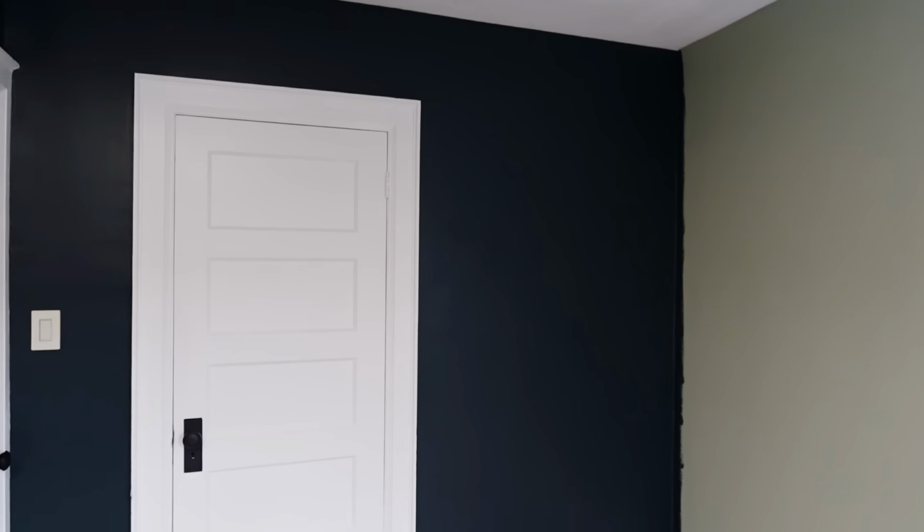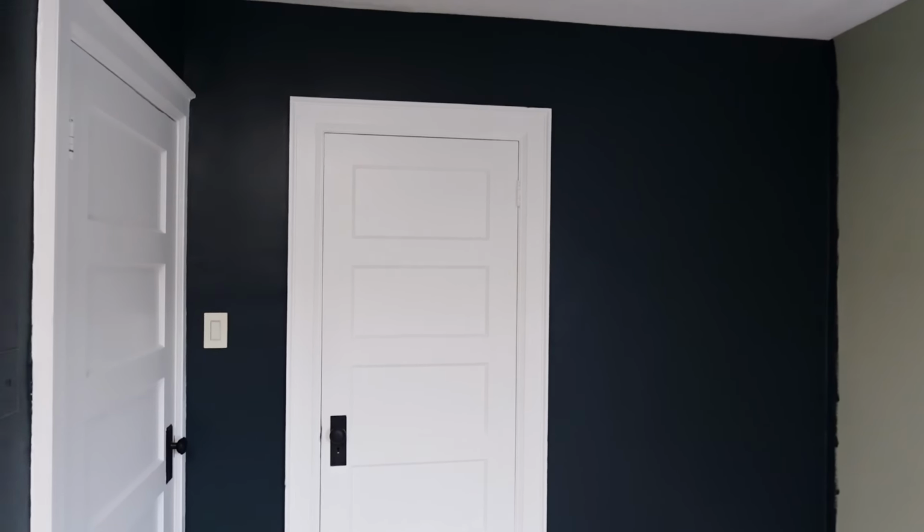Hi guys, it's prep day. So the walls are looking so great. Graham got a head start yesterday and painted them, which is very helpful. The color is like so dark and rich. We are going to get started building a DIY built-in desk situation. We're really Frankensteining this whole build, which is really fun.